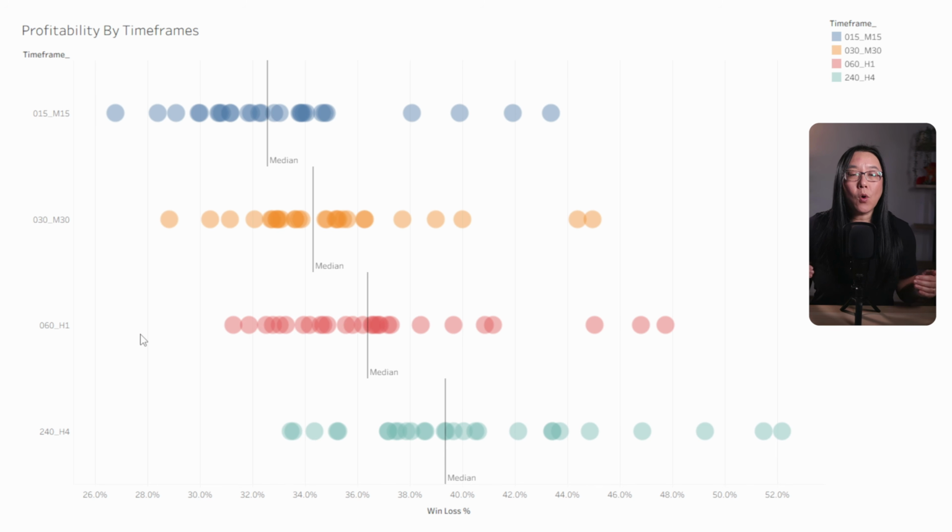And when you add it all up, the difference between trading the 15-minute chart and the 4 hour chart is exactly 7% across the board. The lowest range increased by 7% from here to here, and the median increased from here to here, exactly 7%, and the highest value increased by 9%.